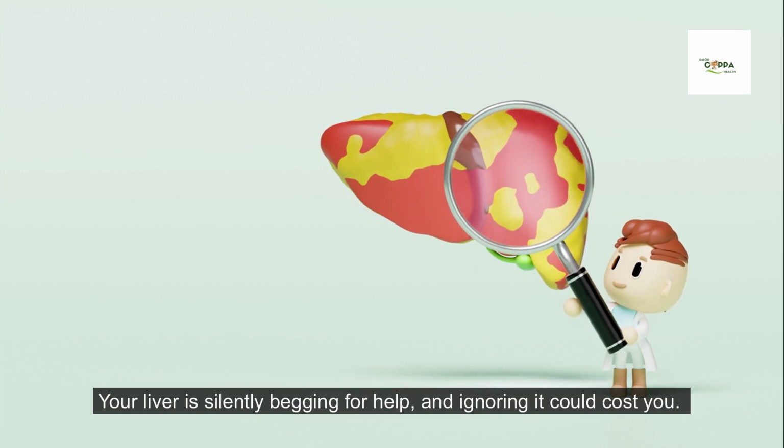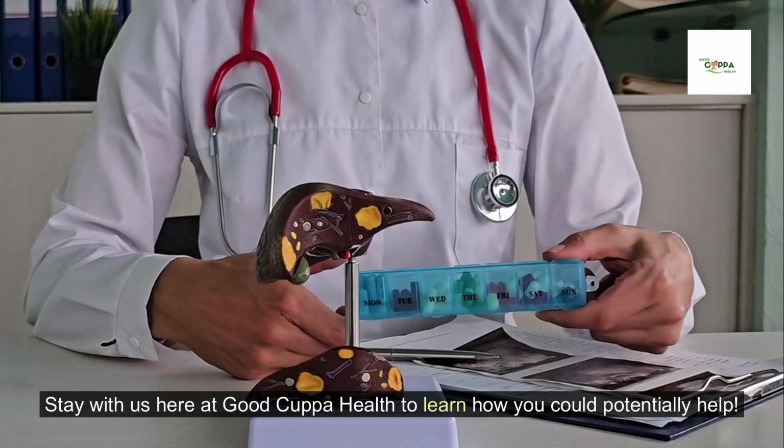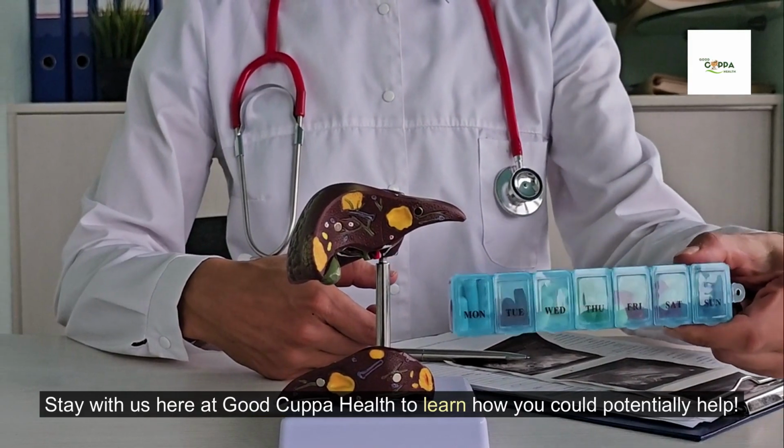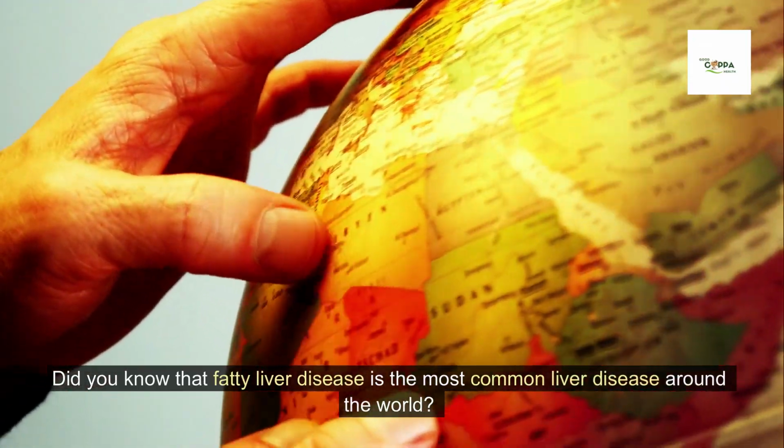Your liver is silently begging for help, and ignoring it could cost you. Stay with us here at Good Cuppa Health to learn how you could potentially help. Did you know that fatty liver disease is the most common liver disease around the world?